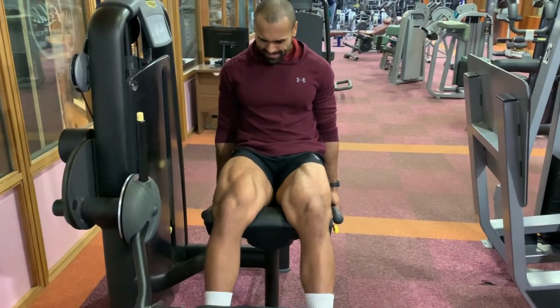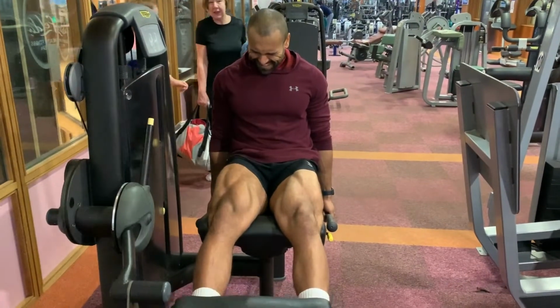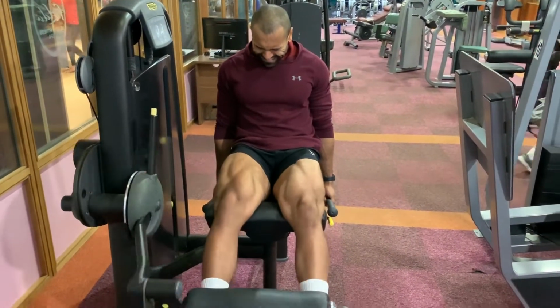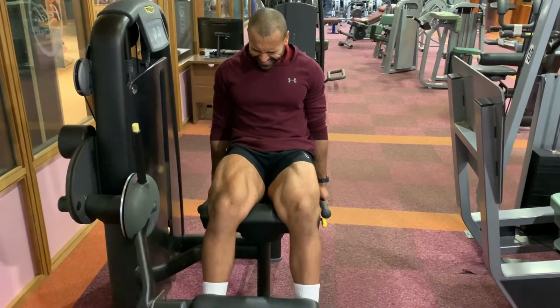Second exercise of the tri-set, which is a leg extension, and this is just working the quad muscles. Very simple exercise. As you can see, quads are moving, and I'm trying not to lock out my knees at the top, really focusing on a squeeze of the quads and then bringing the legs back down to just parallel with my knee.